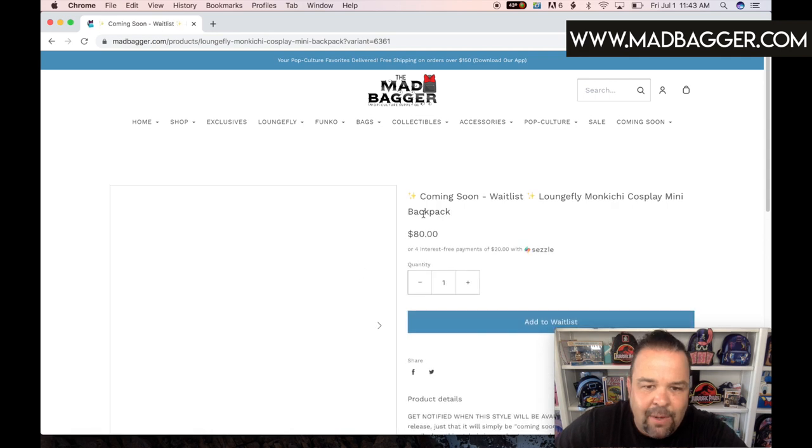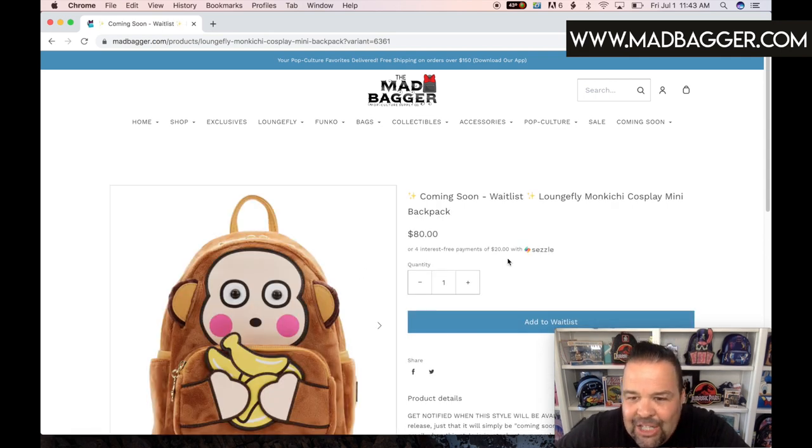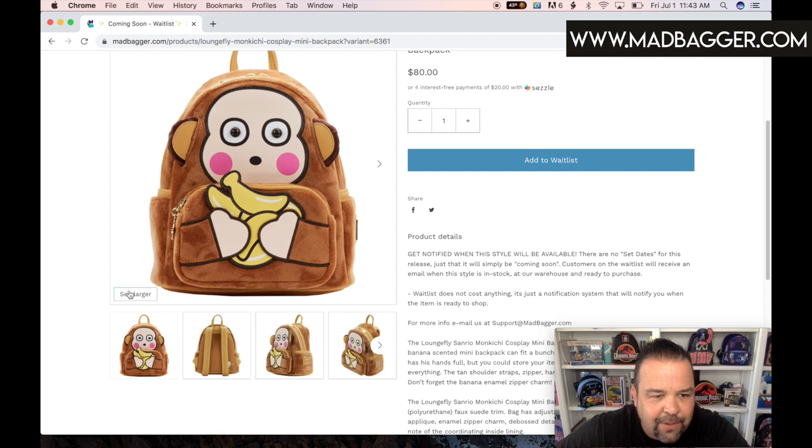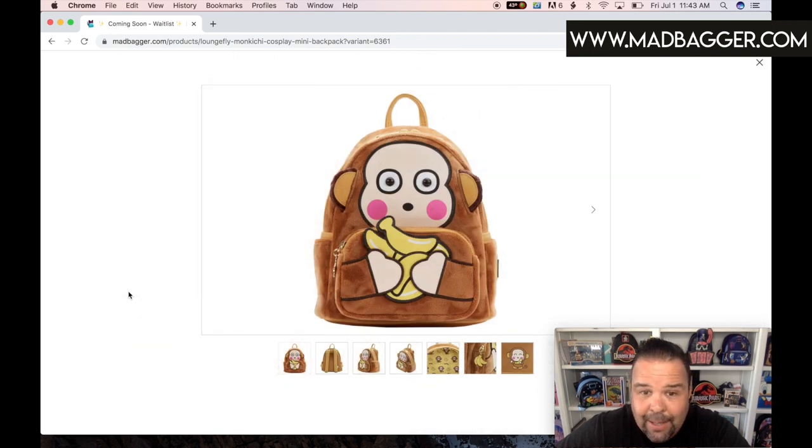Okay, so this is from Sanrio, Monkichi. This one is a super cute plush. Oh my God, I don't know what Monkichi is, to be honest. I know some of the Sanrio characters, of course, Hello Kitty, Kuromi, some of the more mainline characters that I've seen through my childhood. But this is Monkichi, and I think Monkichi does not get a lot of merchandise from what I heard from Loungefly. So they're super excited to bring Monkichi into the core catalog.